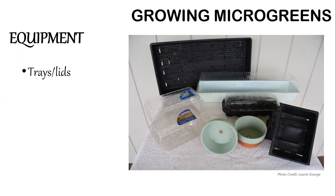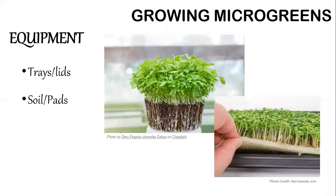The soil and felt pads: the plants draw all of the nutrients from the soil and the water. And since the crop will be growing closely packed together, the quality of the soil is going to be important. You need to choose a mix that has some sort of organic matter, if possible, incorporated into it, such as compost or earthworm castings or kelp or something like that. That will help benefit the growth and the health of the plants, especially if you're looking to grow microgreens as a commercial endeavor.